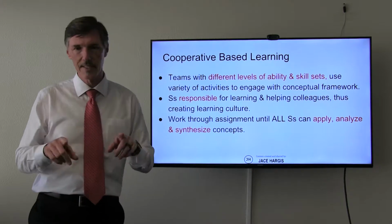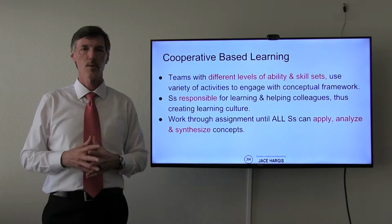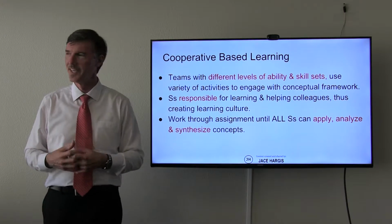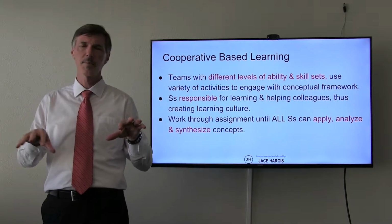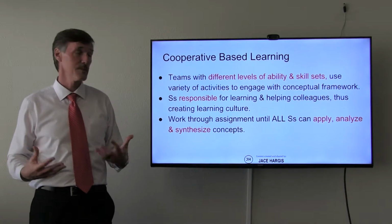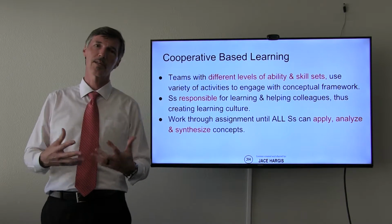Cooperative-based learning, obviously this is where one of the 21st century skills, creativity, critical thinking, cooperative, collaborative, this is where we want students to not just work in teams, we want them to work effectively in teams. We want them to think about how they're making those connections. We want them to really be able to think about their skill sets and how to capitalize on some of their skill sets. A lot of that comes down to how you function and organize and create those opportunities up front.